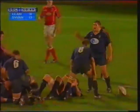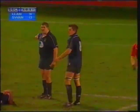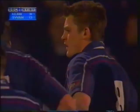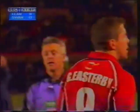Slow ball for Swansea and an elementary error follows from James Bater. Darren Morris thought there was an offside and a wry smile from Guy Easterby. Wasn't there? He snuck in there unseen. Yeah, the linesman's in as well.